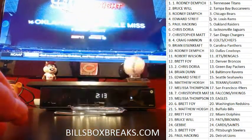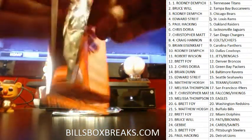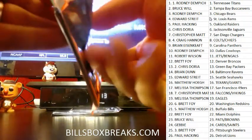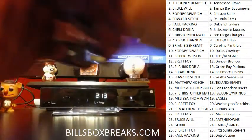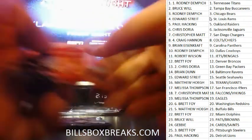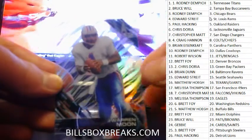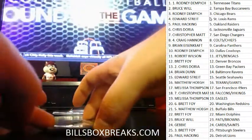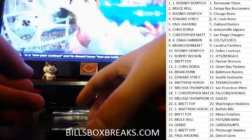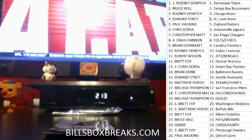And Max Williams. All right, three packs to go, halfway through. Got Jerry Rice, Bob Lilly, Warren Moon, Greg Olsen, Kurt Warner, purple variation.